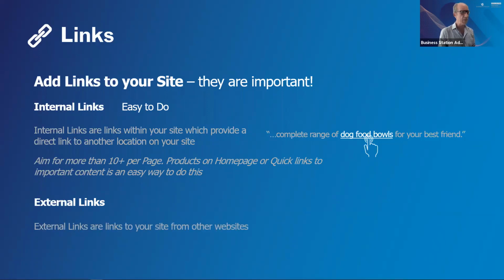And then external links. So this is links from external websites to your website. This is more important in a way than the internal links. So you should have some of these already. So your Facebook page, if you have one, should be linking to your website.